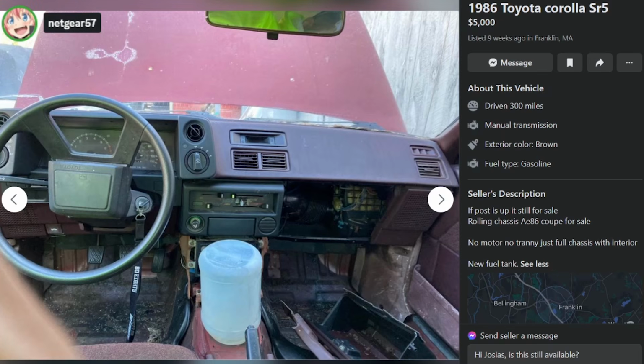And why is the shifter like a gallon jug turned upside down? It drank bleach, and now it's dead. To kill itself?